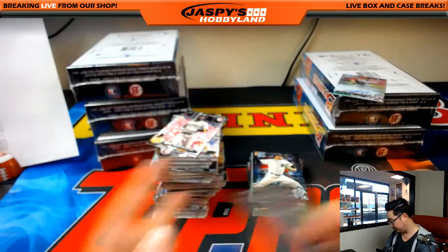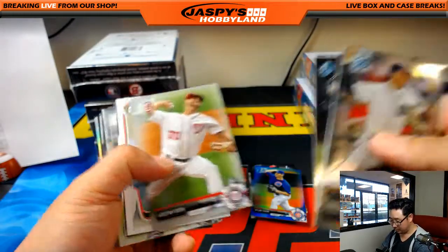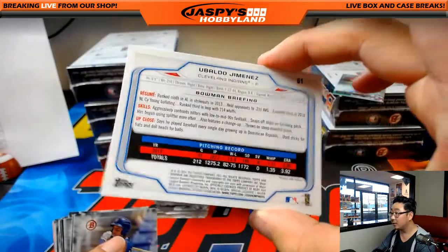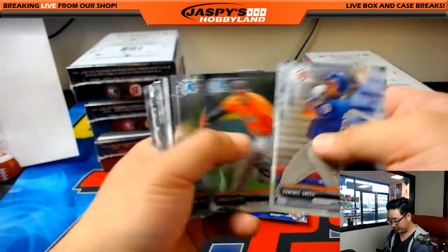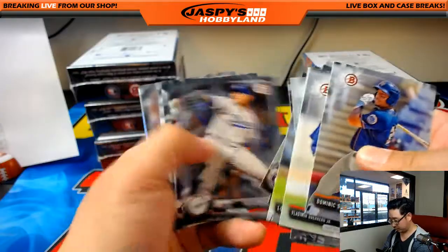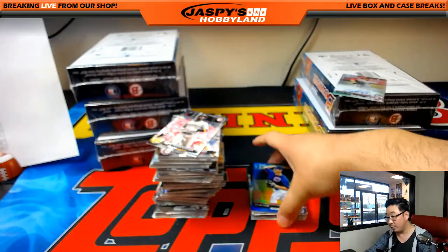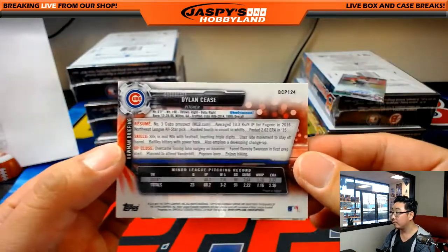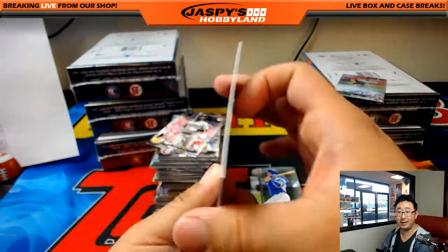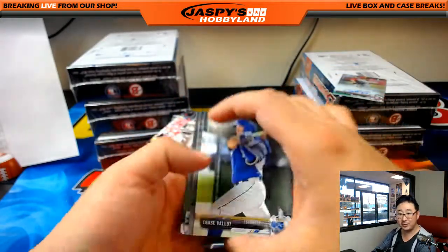There's two cards right there. That's why I show you the back, in case a couple of those paper cards stick together. Don't want to miss anything. Don't want to miss a thing. Ubaldo Jimenez. Nice buyback. And we got Dylan Chase. And another one, Elneri Garcia. Well, Rick, looks like you're starting your Elneri Garcia PC, whether you like it or not.